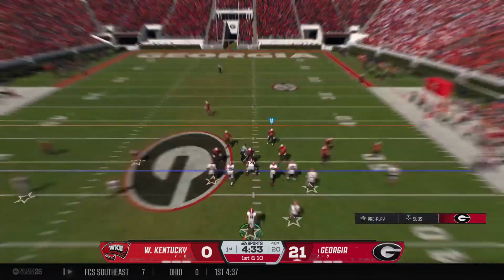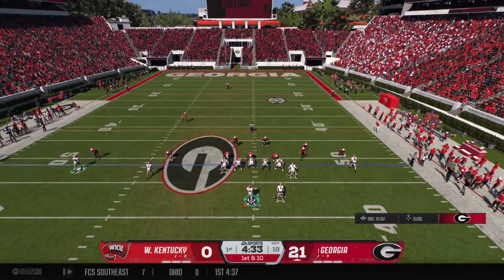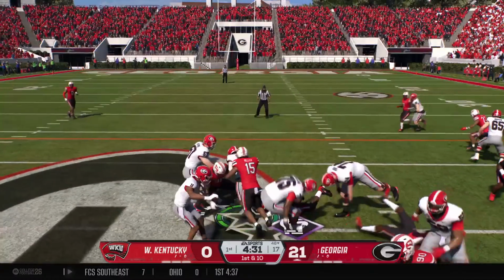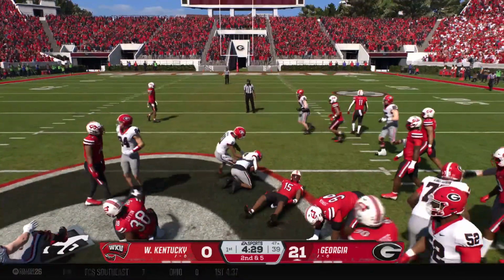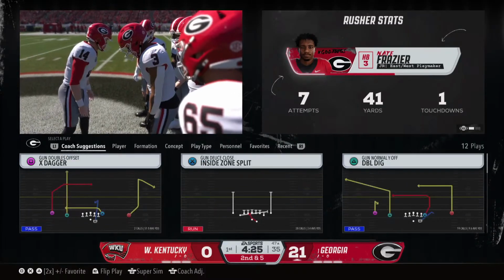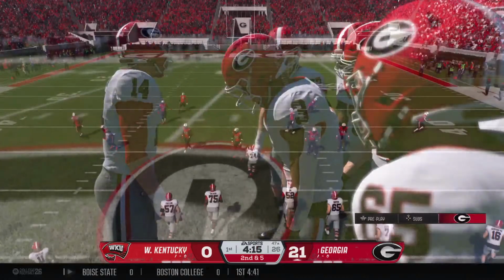And Georgia is ready to go back to work on offense. They could not have drawn up a better start than this, already up 21-0. Able to pick his way forward for a decent game before the defense gets him down. And those body blows really, really matter.